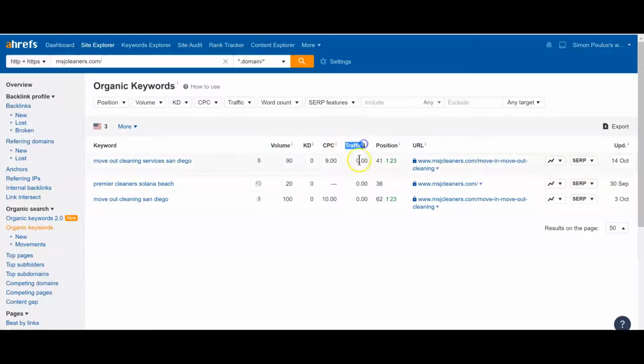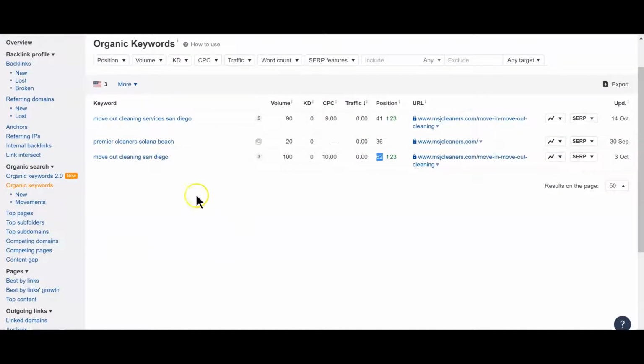Traffic is how many times you get clicked on for that keyword, which at the moment is unfortunately 0. And position is where you are in Google search results. So this is page 5, page 4, and page 7. So you've only got 3 keywords registered to Google at the moment. The idea is to try and get closer to 100, 200, or 300, and then this volume, if you're on page 1 for 20, 30, 40 keywords, is going to be up in the thousands, and you're going to see a lot of this traffic pick up from that.